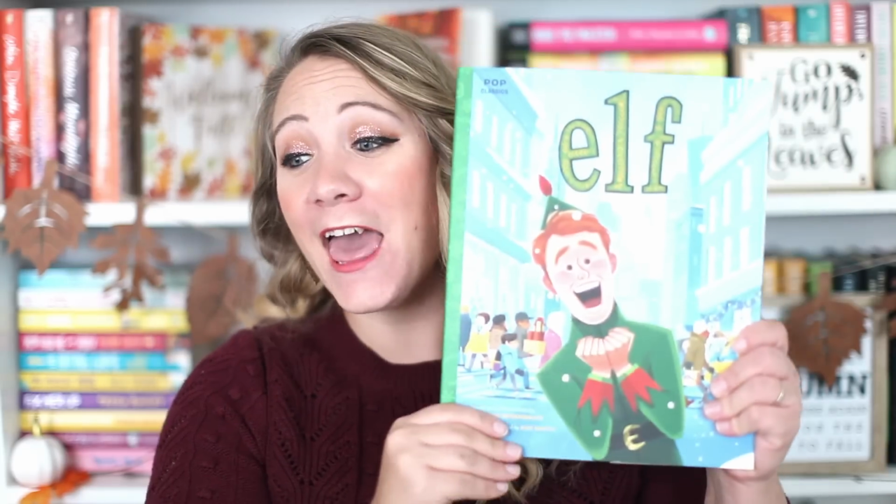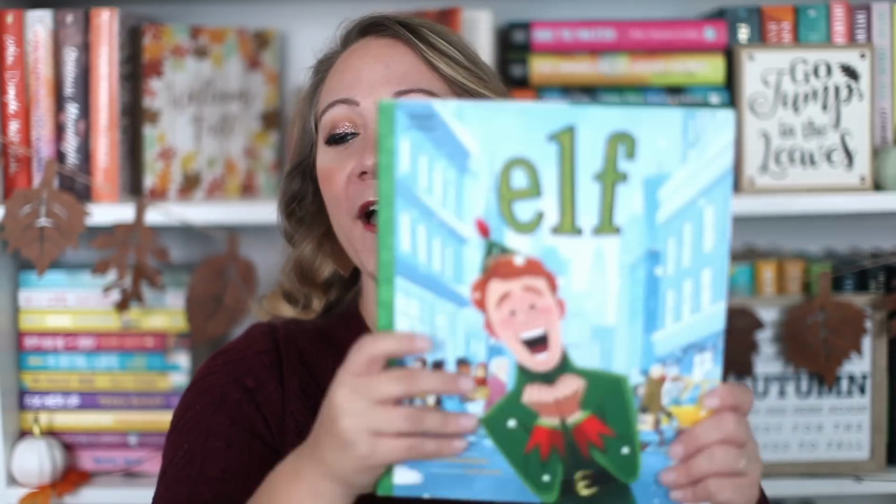One kid's book I got that I had to share is Elf. Quirk Books does these things called Pop Classics where they take shows and movies and make them into children's books. They've done it with Buffy, which my son loves, X-Files, Back to the Future, lots of ones. So when they said Elf was coming out, I was like, yes.